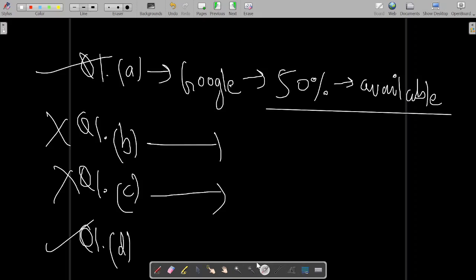Then in that case, do not approach the questions like this. Let me tell you, do not approach the questions like this. You will only end up finding solutions to 50% of the questions. Another 50% of the questions will be left as it is.